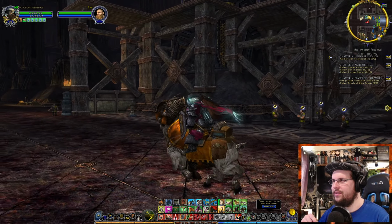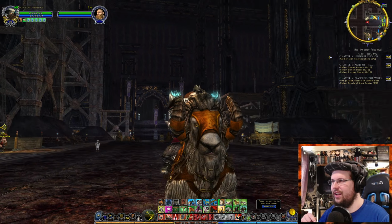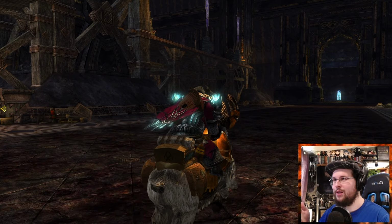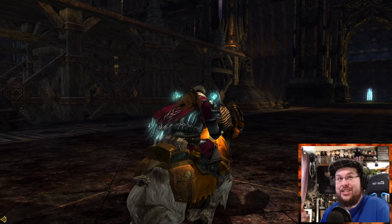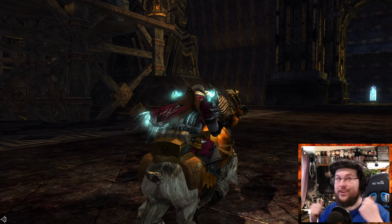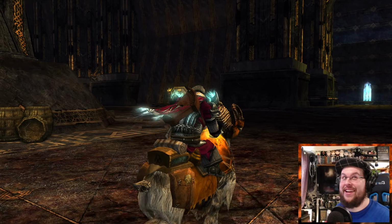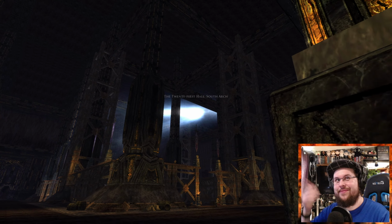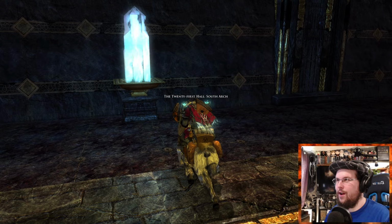Oh, look how cool this goat looks with this nice little leather gear. It's pretty cool. Again, this is not a fast travel, so we get to see some awesome visuals, but I'm just gonna let you see because my new computer, look at these graphics. It looks amazing. Look at that room. It's so cool. All right.